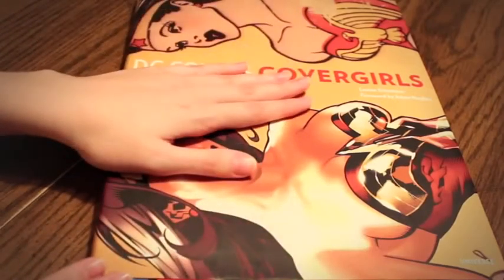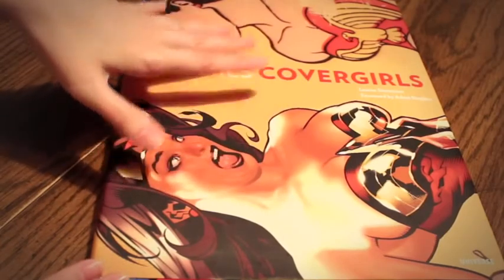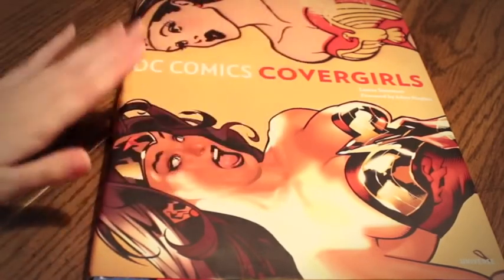It is such a beautiful book. I recommend this book to everyone who loves illustration, to everyone who loves comics. Really, it's just such a great book. Okay, so let's get into it.